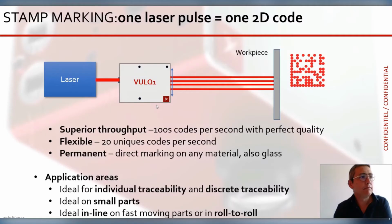And so, coming from this technology, I just introduced the concept. You can generate a new way to use the laser light and essentially disrupt the way you are marking the product. So you see the sketch here. This is what we were describing. This is a patented process, and we call it stem marking. You have your laser at the output of VULQ1. You're shaping your beam so that you can print the code you want to mark at once. One pulse, one code. So you can get access to incredible throughput, up to 100 codes per second, if you like.